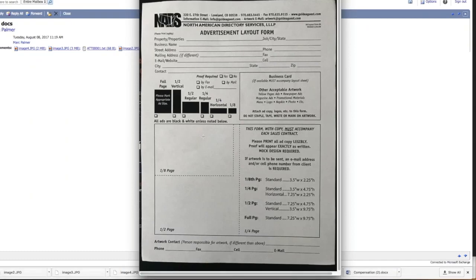If someone's advertising with us for the first time, what I suggest and what I have done is I've used this layout form. I fill out all that information at the top. I talk about the size of the ad, and then I flip this sheet completely over where it's blank, and I've got a blank canvas to work with. And with that blank canvas, I begin to lay out a sample of what their ad could look like.